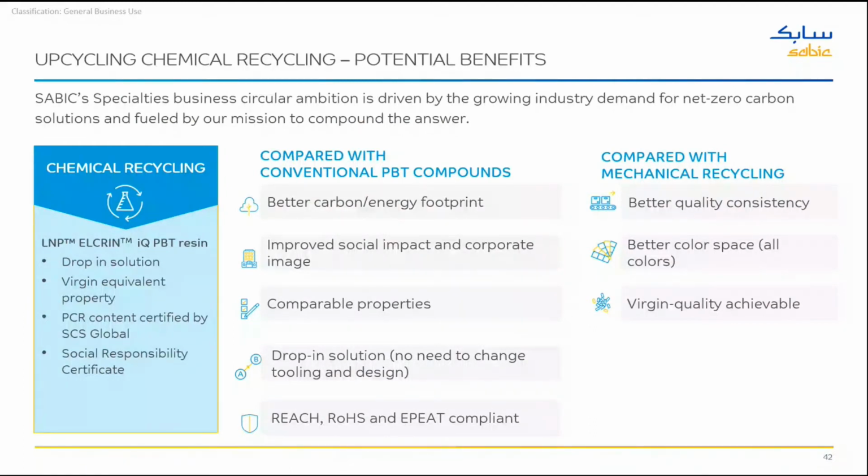When compared with conventional PBT compounds, Elcrin IQ PBT technology provides environmental and social benefits while maintaining good quality. When compared with mechanical recycling, the chemical recycling technology further removes the negative effects from post-consumer use and can offer better quality and colorability. UL's recognition of existing virgin material can be extended to its chemical recycled version provided they are chemically identical. This simplifies UL's recognition process of IQ PBT Elcrin grades that are based on existing virgin PBT grades.